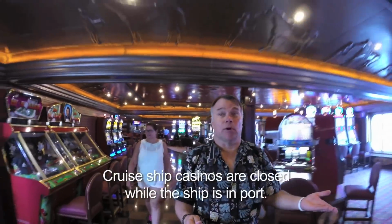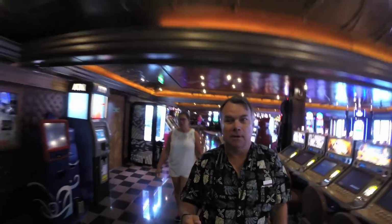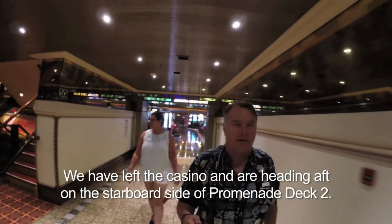Casino's closed because we're in port. Yeah, there's another cash cube. That's got 2,500 in it also. Or iPads. That game is hard.